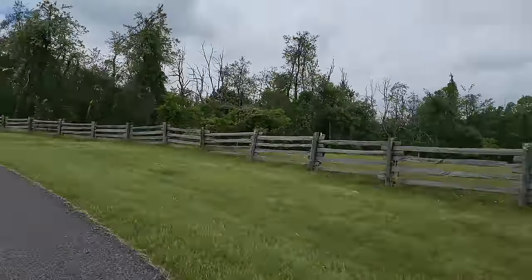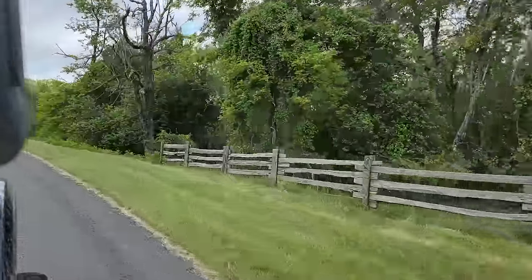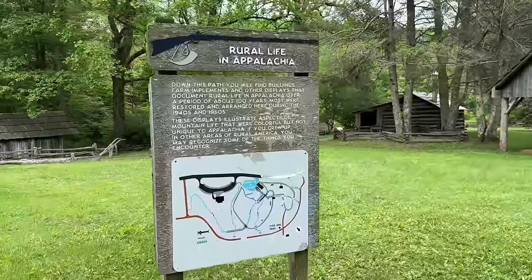Our next stop again would truly take us back in time. This stop was going to be at the Mabry Mill.